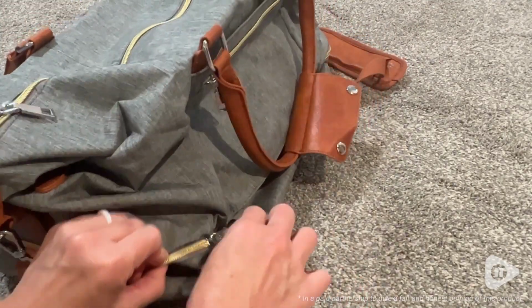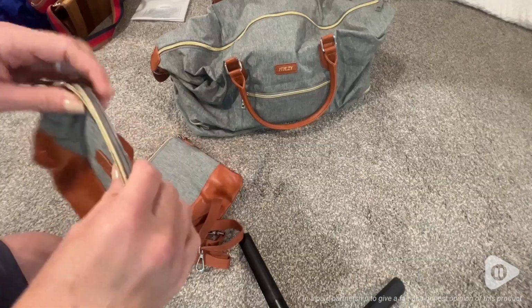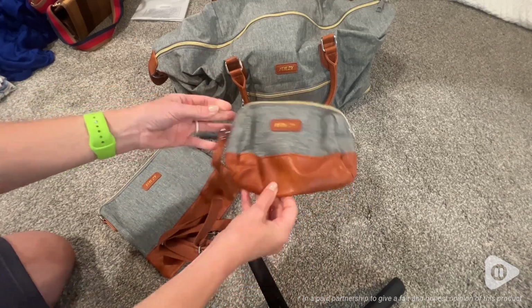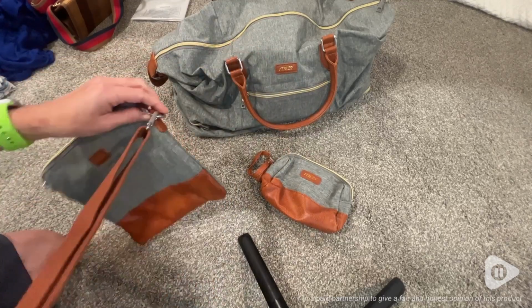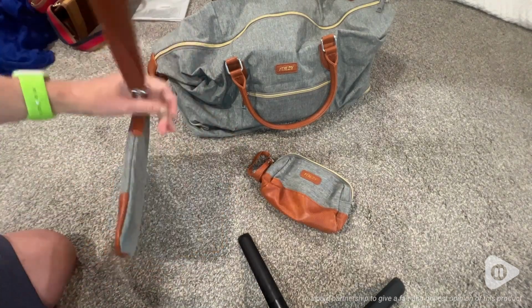All of the straps on the bags are completely adjustable, and I really like the small toiletry bag, which allows you to use it also as a wrist bag. The crossbody bag has lots of storage as well, including zipped areas where you can store whatever you need. And overall, I love the quality of these pieces.